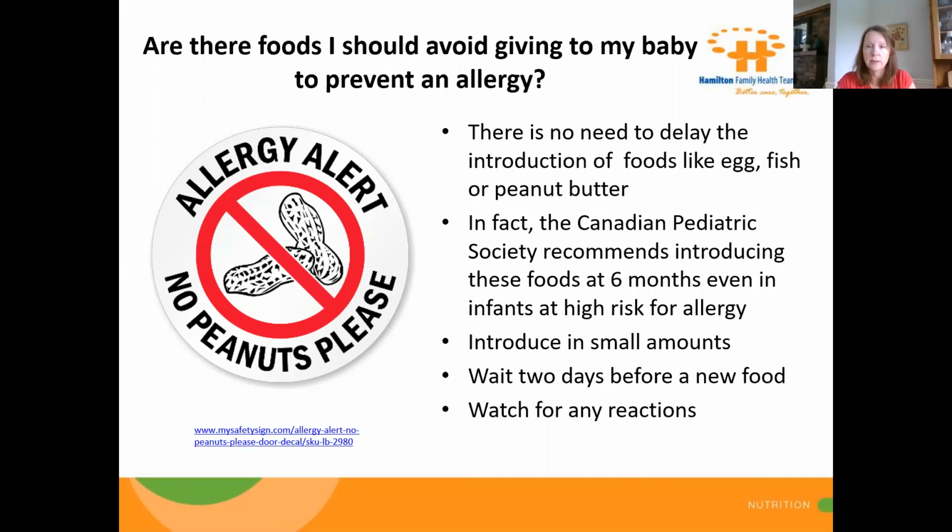We want to introduce some of these things in very small amounts. We want to wait 2 or 3 days before introducing another new food to assess for any reaction. And of course, this is something that dietitians can help you with, because I know for many parents this is quite alarming and they're very worried about it, but we can definitely help walk you through how to do this. So I encourage you to reach out to the dietitian in your family doctor's office, and they can help you with how to do this.